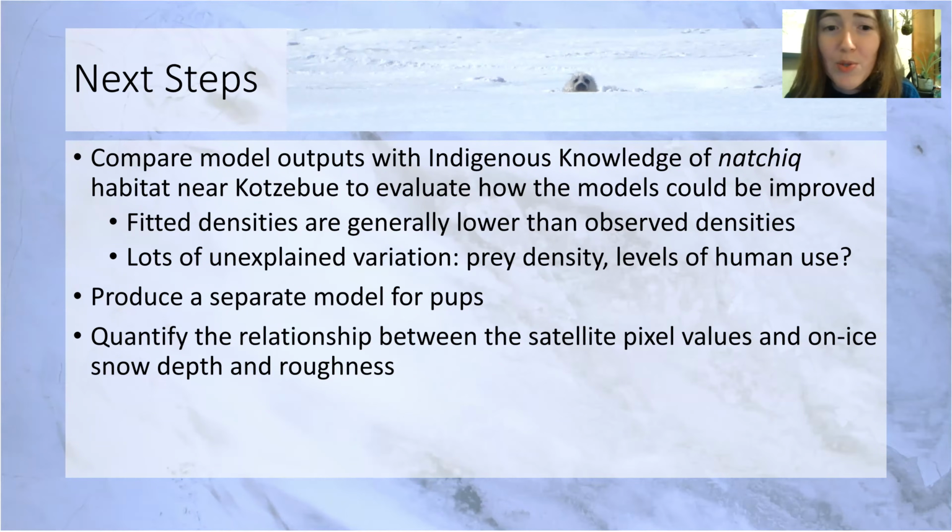We'd also like to produce a separate model for pups that were detected in the aerial surveys, and would also like to quantify the relationship between the satellite pixel values and on-ice data that we collected of snow depth and surface roughness that I wasn't able to get into today. But we'd ultimately like to convert those pixel values back as much as possible into more tangible measurements of snow depth and roughness, or to at least put bounds on those values based on what we saw on the ice.